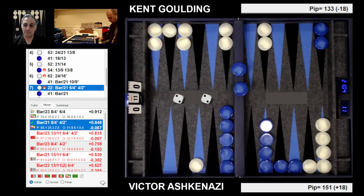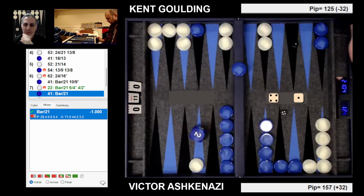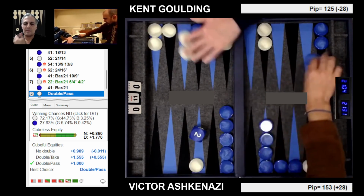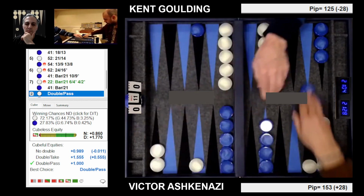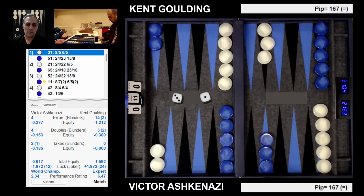He hits another checker. Okay, so now he has 2 on the bar. 4-1 for Victor, comes in with 1. Now he doubles. Can he squeeze out a take? I would think it's almost too good to double. So Victor passes. Kent's up 1-0 to 11, so that's 10 away, 11 away.